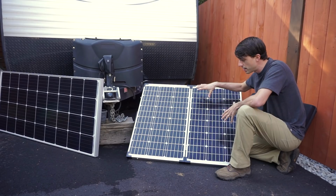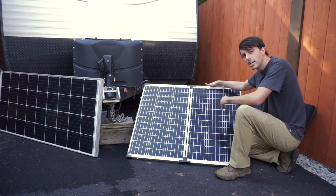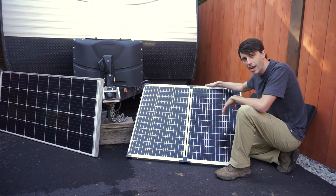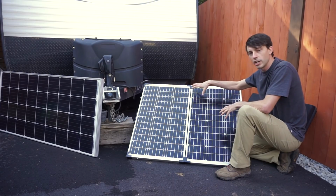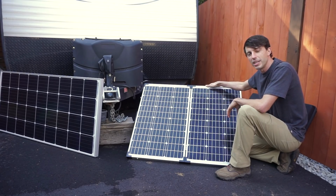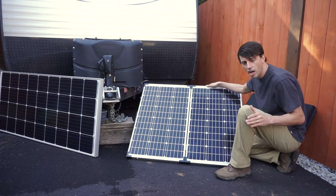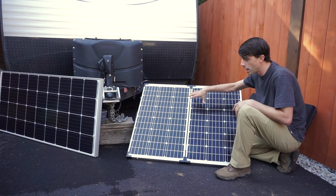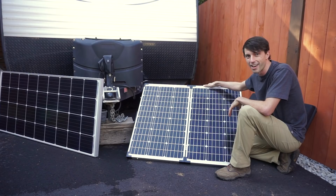You know, we're gonna use this as sort of an expansion panel that can boost the power output of our solar array if we really need it. You know, if we've got full sun, I don't think we're gonna need this, we're not gonna have to have this out at all times. It's gonna be one of those things where we either get a string of cloudy days or we're just using a ton of electricity. We can set this up and really boost up the output of our solar setup. I'm really excited to have this.